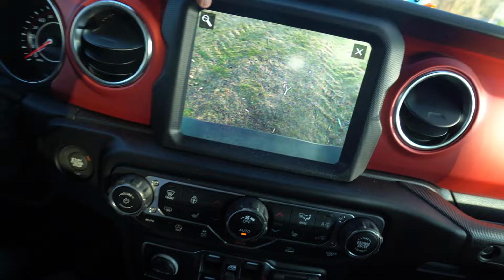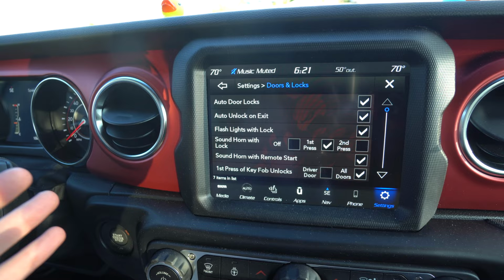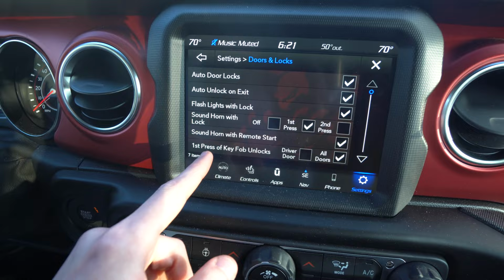Now these are those weird kind of hidden features that might not be considered hidden features, but they are kind of hidden in the settings a little bit, and a lot of people don't know about them. So I'm gonna go ahead and throw them into this video, so hopefully it can help some of you guys out that did just pick up a Gladiator or maybe a similar system, a Wrangler or Jeep in general. But if you go into your settings and then doors and locks, you can sound horn with lock and also sound horn with remote start.